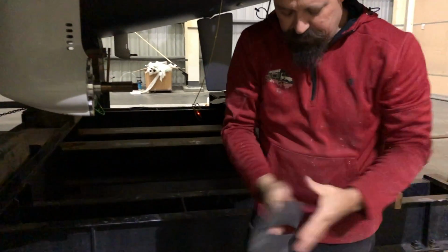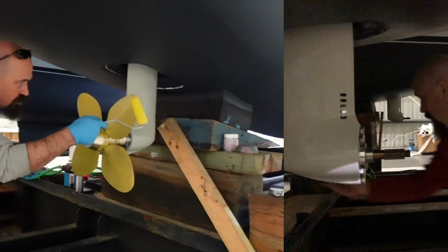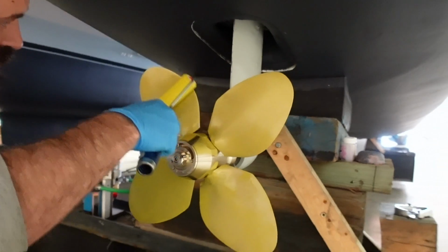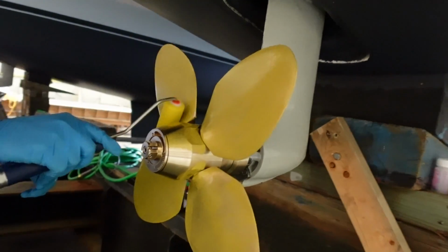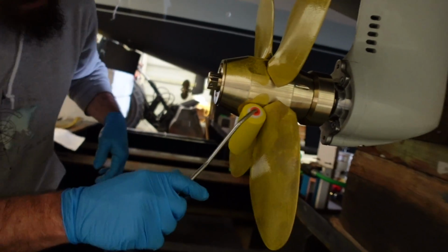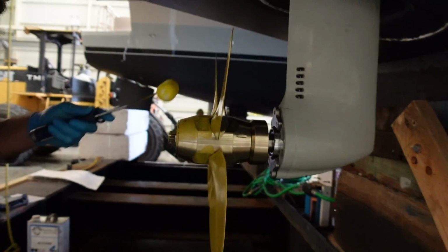Peel that off. Now we're gonna hit the sail drive. Let the fun begin. Taking these gorgeous bronze props and painting them yellow. It just seems like sacrilege.